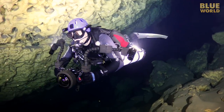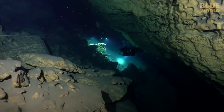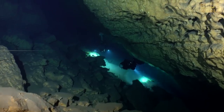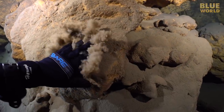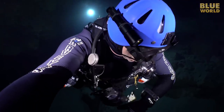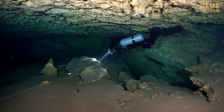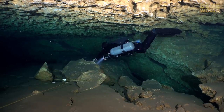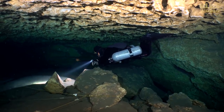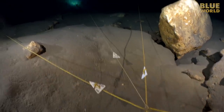Whoever drilled that well definitely struck water. As we follow the guideline deeper into the cave, I notice a very thick layer of super fine sediment on the rocks. Just to demonstrate, divers need to be extremely careful in here because a careless fin kick could create a visibility nightmare. We're careful to keep our feet high away from all that silt. 300 feet from the entrance, we reach the end of the line. There are three different routes back, with each of the arrows pointing a unique path.